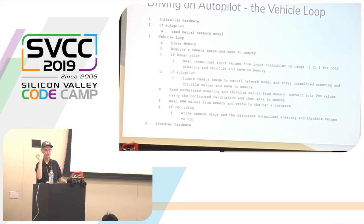So basically you're just using a hash map kind of thing. So the first thing you do is you clear that hash map, right? And then the next thing you do is you grab a camera image and you write it to that hash map. And you generate the image name, and remember I showed you that little piece of data. So it's gonna get that name.